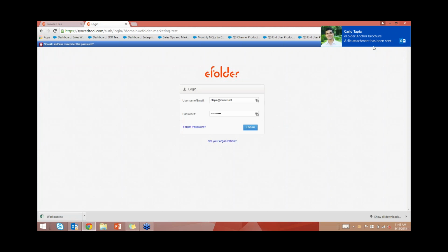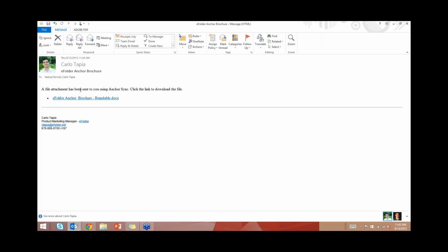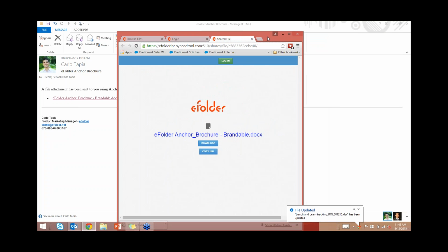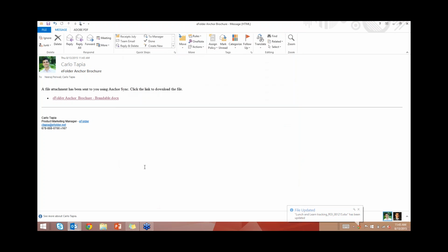That's how the Outlook plugin works. So there it is, a file, and I get this message: the file attachment has been sent to you using Anchor Sync. Click the link to download the file. And when I go here, once again, I have really easy access to the file, regardless of its file size or its folder. There's no limitation I'm hitting. I can download this just like that. I could copy the URL, share this out again, whatever the case may be. So that's how easy it is to use the Outlook plugin.